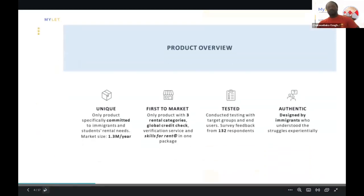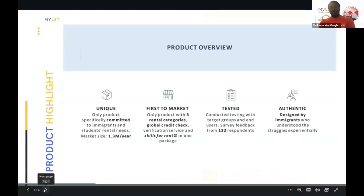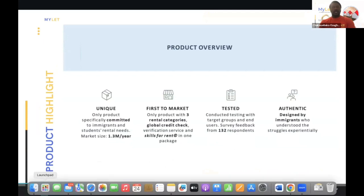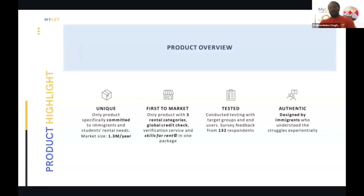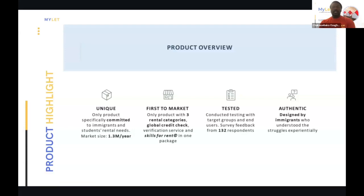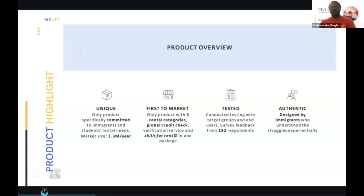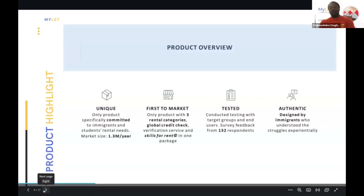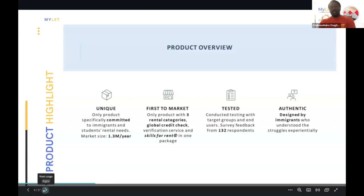And we came to solve a problem for our international students. And we came with three categories in one. We have our skill for rent, which is new in the market. We have our global credit check and a verification check to bridge the gap of the problem that new migrants have when they try to take up accommodation in Canada. And we have our proposition backed by a solid 132 respondents that empathize on the issues that we came to solve.